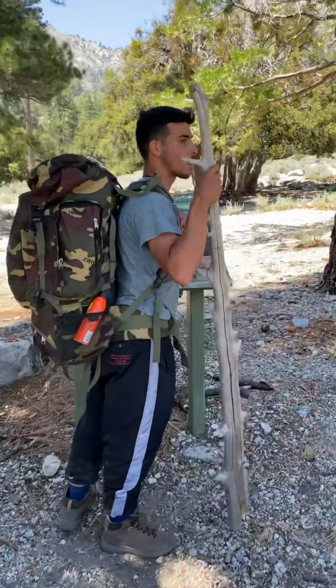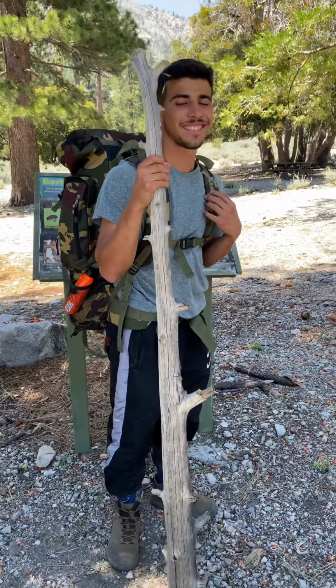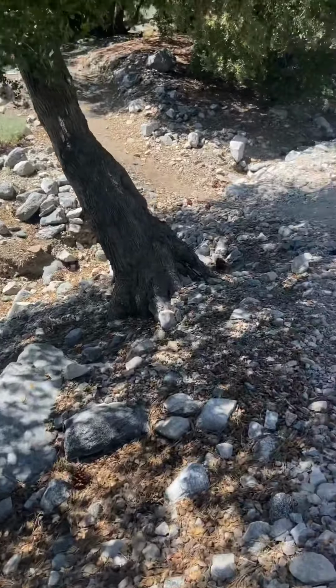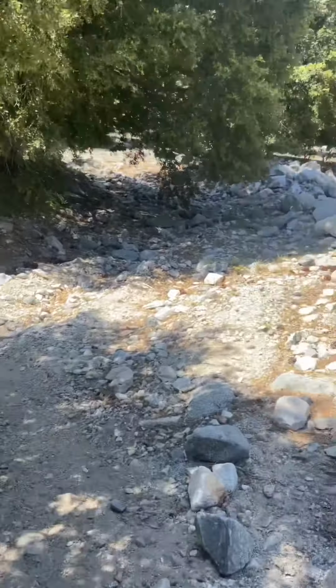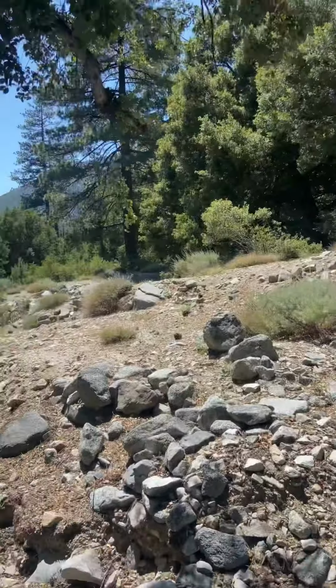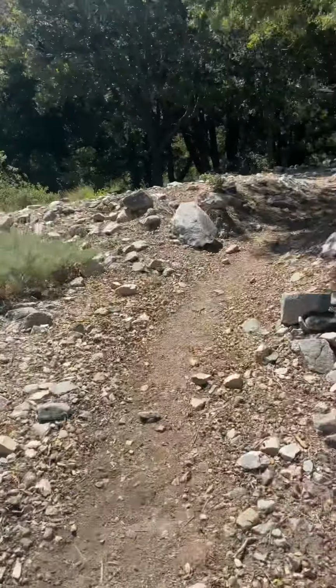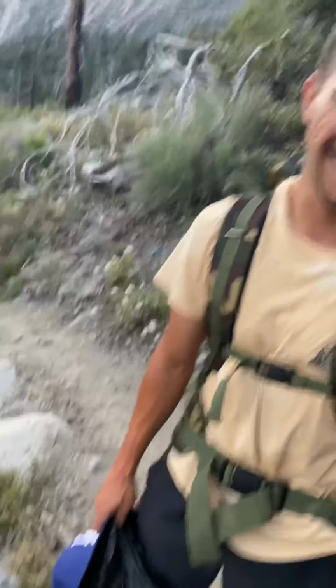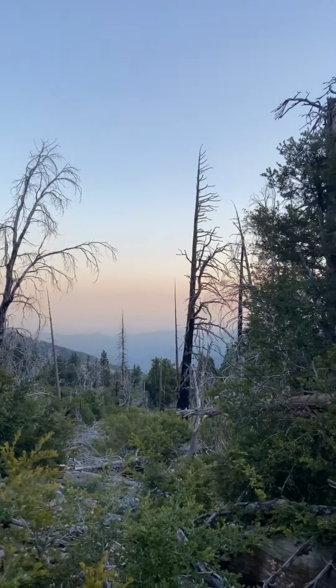Is that weird? This is the trail in. Through here. Walk up there. Keep on going. I'm drenched. Check it out. It feels good.